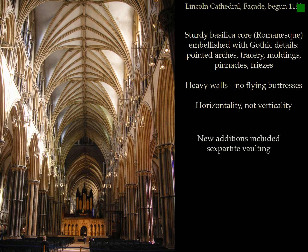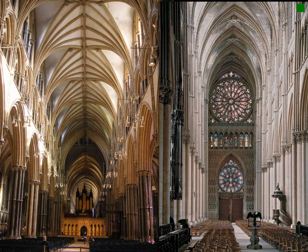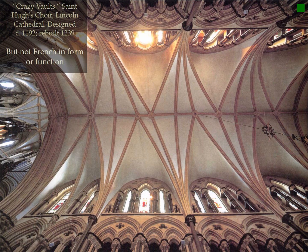Now, the new additions to this structure at Lincoln Cathedral in this new English Gothic included sexpartite vaulting. Unlike quadripartite rib vaulting at Chartres and Reims, sexpartite vaulting has, as one would expect, 6 ribs, but now decorated and designed differently. If we look to the ceiling, we can see the so-called crazy vaults, as they are known, in St. Hugh's choir.